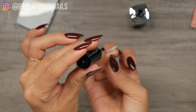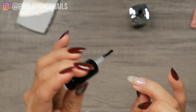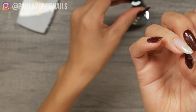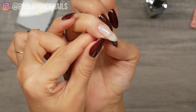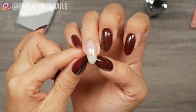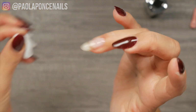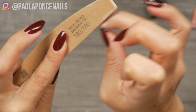So I'm just going to allow this to self-level, and then I'm just going to fine-tune it just a little bit because there's a little bit of the silk patch sticking up, and this just happened to happen. But it may not have happened to you. So you could have just self-leveled this beauty and applied your color right on. But again, there's a little speck there that I want to take care of and smooth out so it doesn't come through. And I'm going to go ahead and do that. And then I'm going to apply my color, and bada bing, bada boom, we are done.